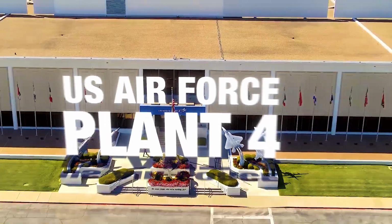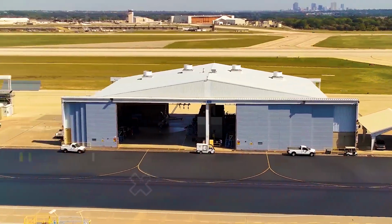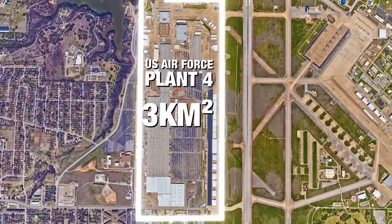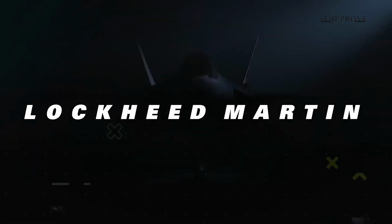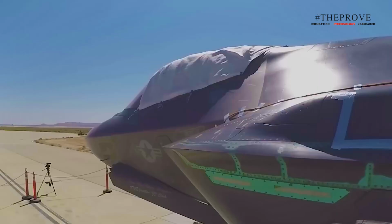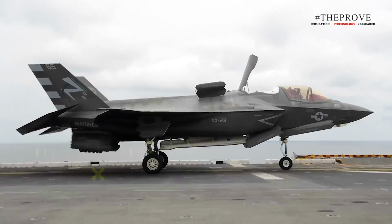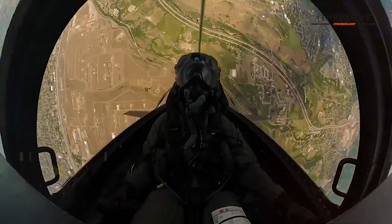The U.S. Air Force Plant 4 is one of the largest military facilities in the world, covering 3 square kilometers, roughly the same size as Central Park in New York. Managed by Lockheed Martin, it's where the advanced F-35 fighter jet is produced, offering a rare glimpse into the high-security environment behind the creation of these jets.